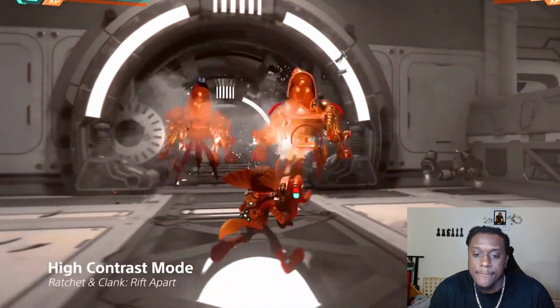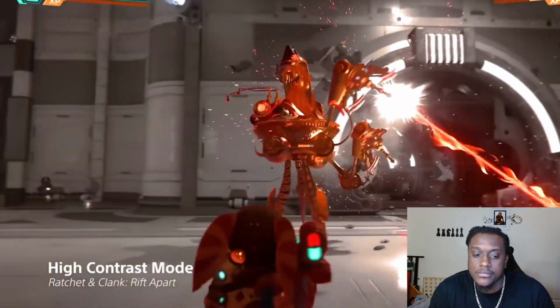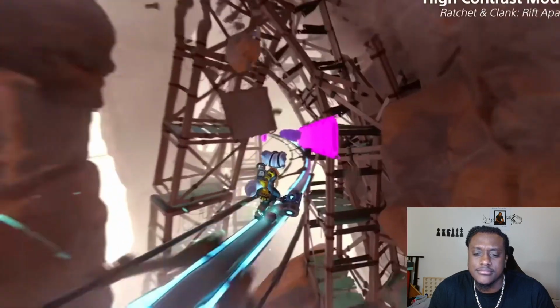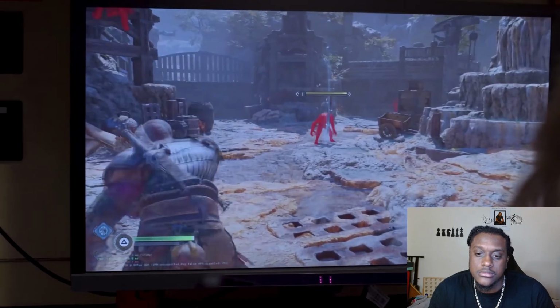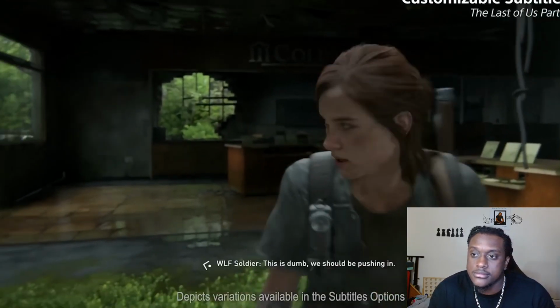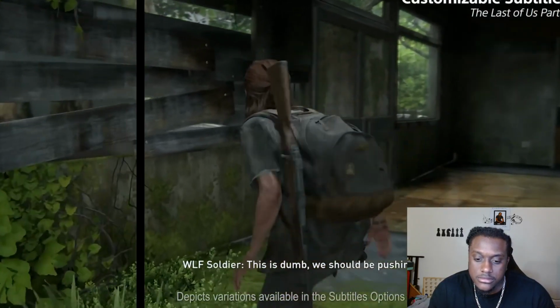Example of high contrast mode in Ratchet & Clank: Rift Apart. We're taking care of that architectural layer of accessibility so the games can focus on building even cooler experiences. A user tests God of War Ragnarok. Ryan: The biggest thing about the accessibility features on the PS5 for me, and the thing that I want to make happen, is bringing people back into gaming.